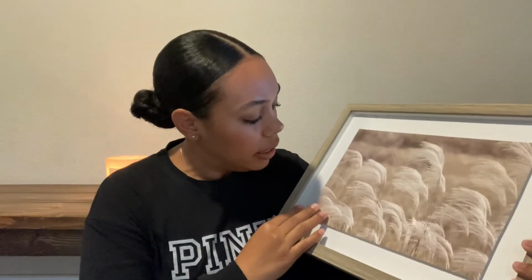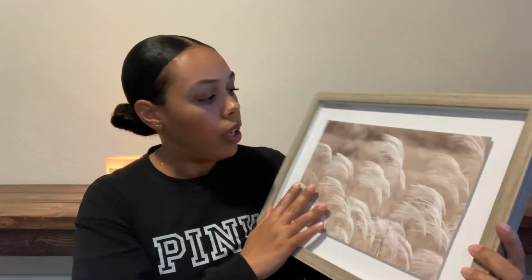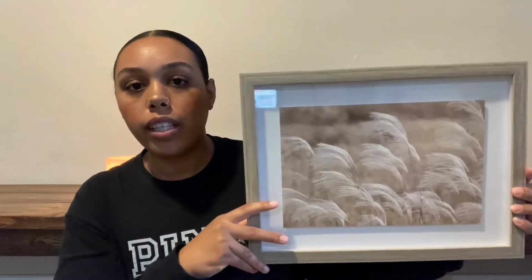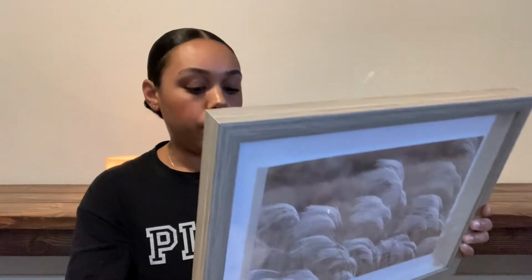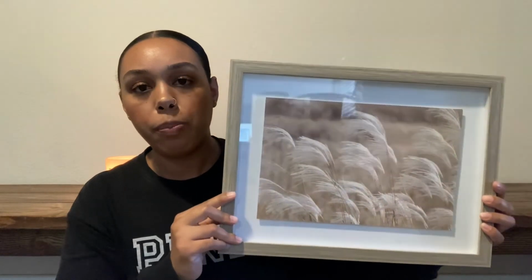Next up, I have this little landscape painting. No, this is not a painting. This is more of just like a photo. So this is just a photo of some pampas grass, I want to say, or wheat. And I love the coloring on this as well. It definitely fits into my style perfectly. This one is $21.99, but on a 50% discount.